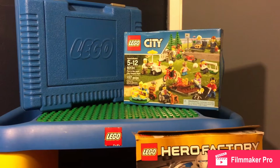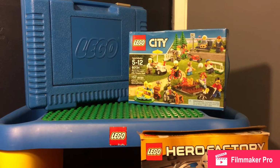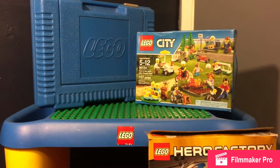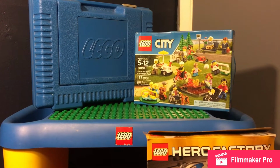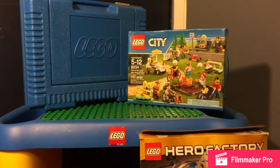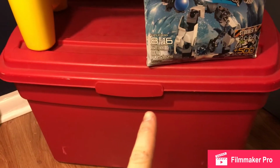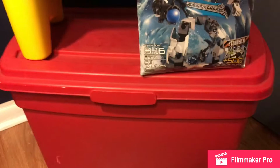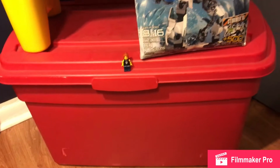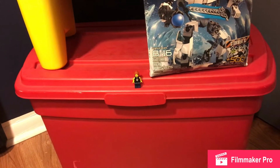Alright, so you might have noticed I'm filming in kind of an odd spot. This lot is pretty massive, and so I'm having to film it in a different area, but I just want to show you the mass of it, and then I'm going to take all the pieces over to my normal desk and show you a bigger close-up. But as you can see, we've got the stuff up here, this little table, that, and this red box is filled with other Lego sets. And if I just put, let's say, a minifigure there for scale on the size of this box, it's pretty large. But let's take all this over to my other desk and start taking a look at it.